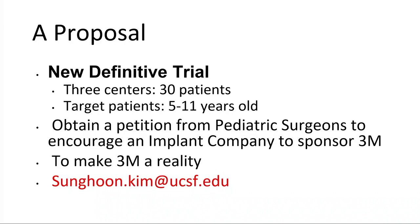A proposal: we need to do a new definitive trial. It would involve 3 centers, 30 patients, 10 patients per institution. The targets for the patients will be between 5 to 11 years old. The reason for this, we believe, is that when this device is applied to young patients, they could be fixed in 3 months, I suspect, because of the compliance of the chest. And then these patients, I think, once they're fixed when they're younger, will not need a Nuss procedure when they're older.